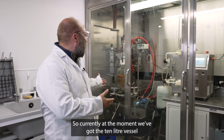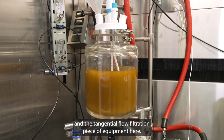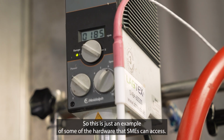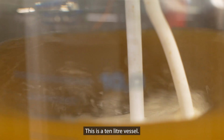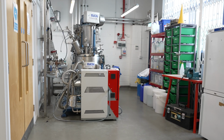So currently at the moment we've got the 10 litre vessel and the tangential flow filtration piece of equipment here. So this is just an example of some of the hardware that SMEs can access. So this is the smaller scale typically of what we do. This is a 10 litre vessel. We've got a 20 and 100 litre glass line vessel.